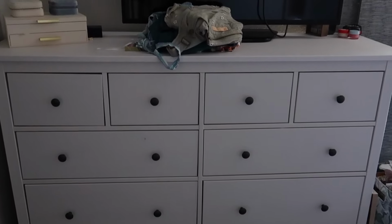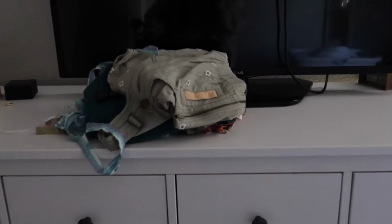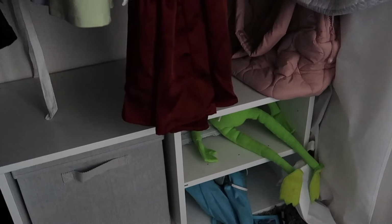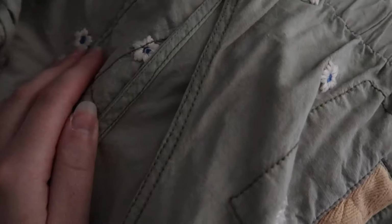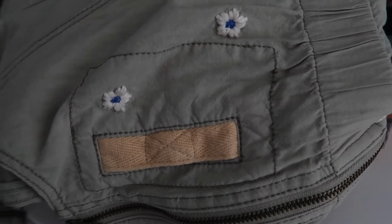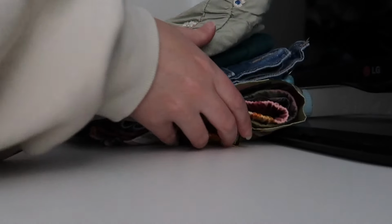Okay, this is much, much better. I still don't really know what to do with the things that I have listed on Poshmark. I could probably put them down here in the closet maybe. Ignore Kermit's legs just awkwardly dangling out. I also probably have some room in here. Maybe I'll do that. That way I actually know where they are, because sometimes when they finally sell, I can't find them, and that's always a bummer. So I'm gonna put them in there just so they're all in one place. But it's feeling so much better in here already. Let's move on to the bathroom.